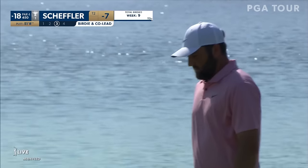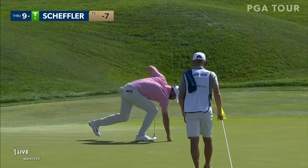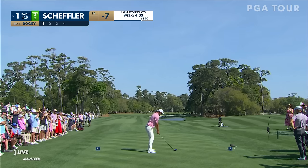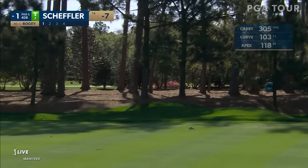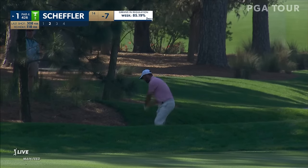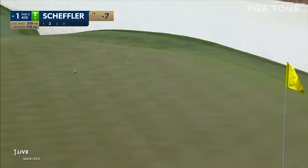Well done. Yeah, that was a good call. That's a wonderful two putt from where he hit his second. It's moving right, but it's moving way too much right. That is a rare missed fairway for Scheffler. Well, he did, Billy, and it's releasing from the rough.